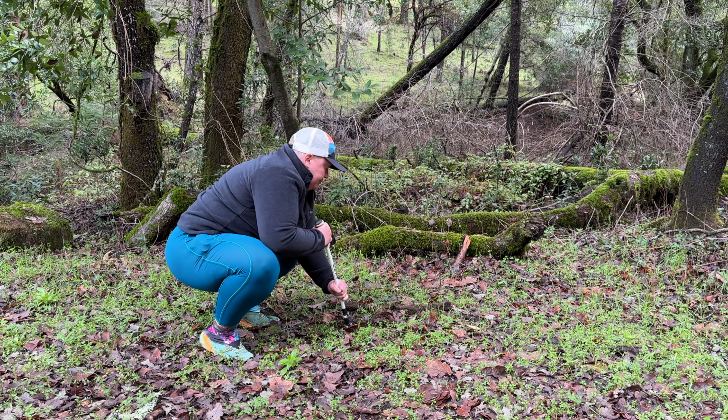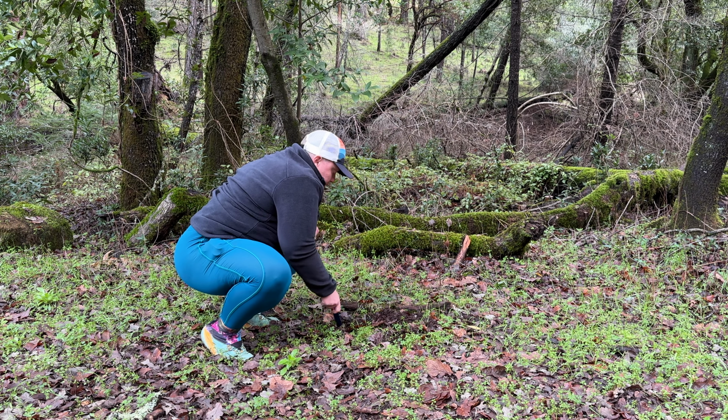I have a great tip to help keep you from getting lost while on your way out to go poo. If you're going to dig a cat hole, you can use a trekking pole, a tent stake, or you can take a designated trowel. But whatever you use, none of them should ever touch your poop.